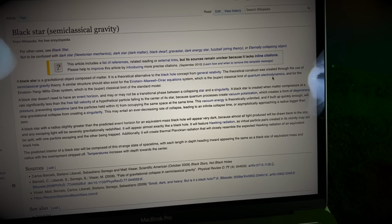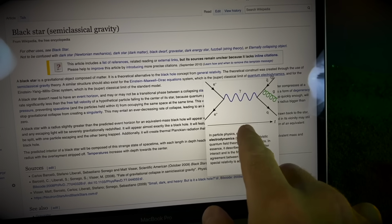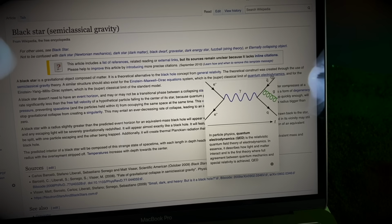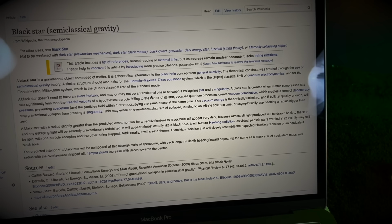So the Einstein-Maxwell-Dirac equation system is the superclassical limit of quantum electrodynamics. That's one of the famous Feynman diagrams, which I can't even pretend to understand. And for the Einstein-Yang-Mills-Dirac equation system, which is the superclassical limit of the standard model. Okay. Apparently a black star doesn't need to have an event horizon and may or may not be a transitional phase between a collapsing star and a singularity. Wow.